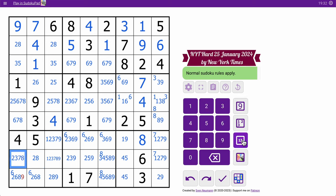This isn't 9. Neither is that. Got one forced in one of those. Oh, wait a minute. Okay, this can't be two. These can't be two. So two must go here, which says those can't be two. 2 must go here.